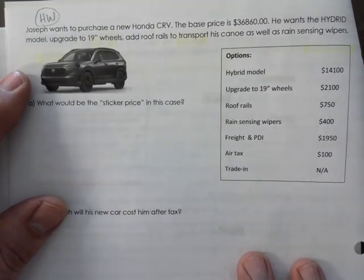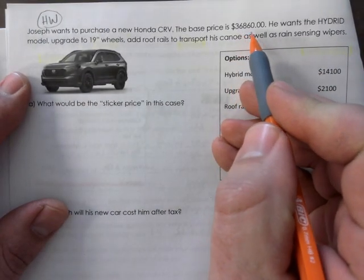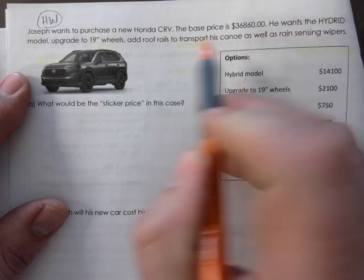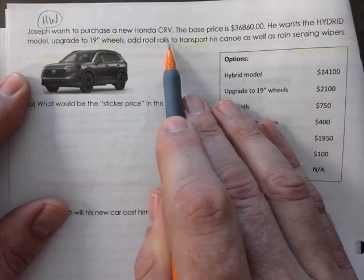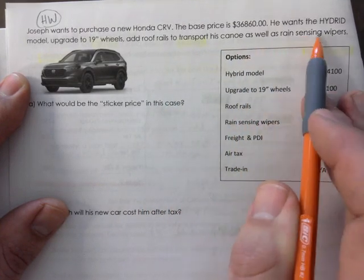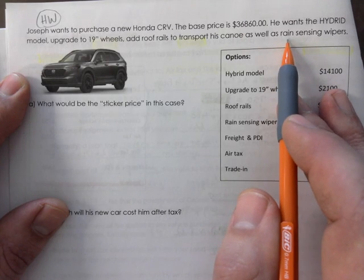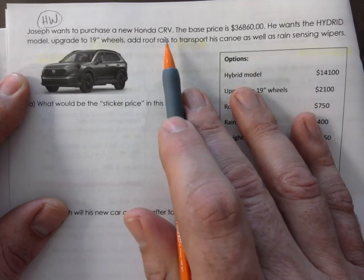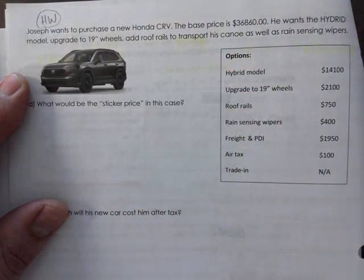Okay, Joseph wants to purchase a new Honda CR-V. The base price is $36,000 and then some. He wants the hybrid model, upgrade to 19-inch wheels, roof rails to transport his canoe, as well as rain sensing wipers. You guys, I went on the website and I built my own Honda CR-V and they actually had rain sensing wipers. Some of you already knew that. I didn't know that. So that's pretty cool, right?